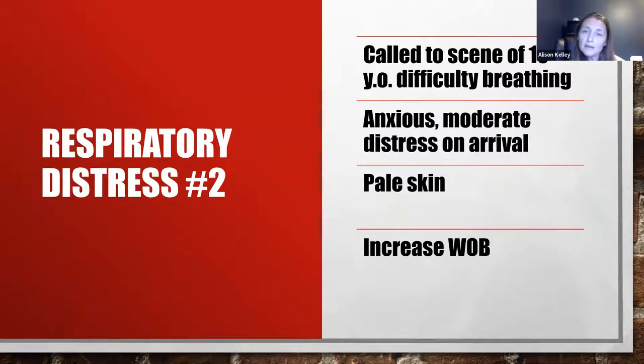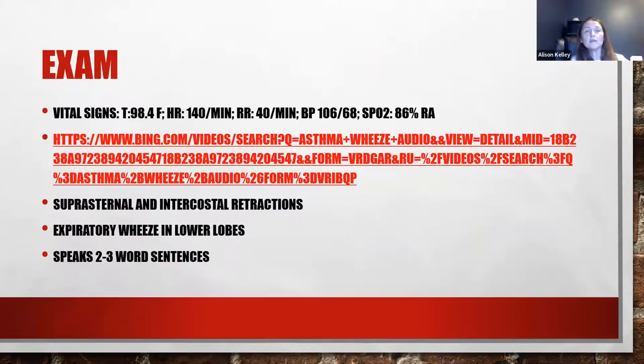The second scenario is a 10-year-old who's coming in with difficulty breathing. This patient was sitting up, was anxious, moderately distressed on arrival when EMS arrived, had pale skin and increased work of breathing. Her vital signs: she had a temperature of 98.4, a heart rate of 140, respiratory rate of 40. Her blood pressure was 160 over 68 and a pulse ox of 86%.